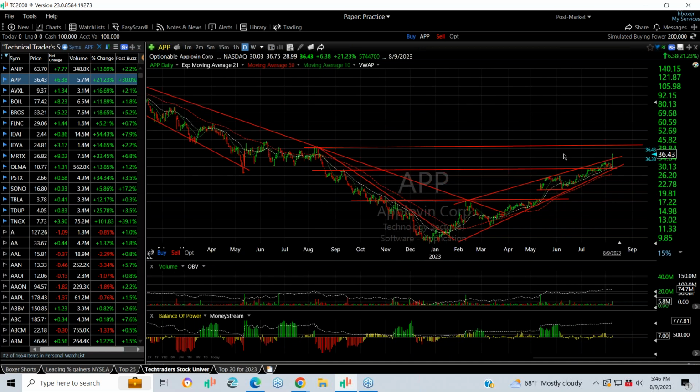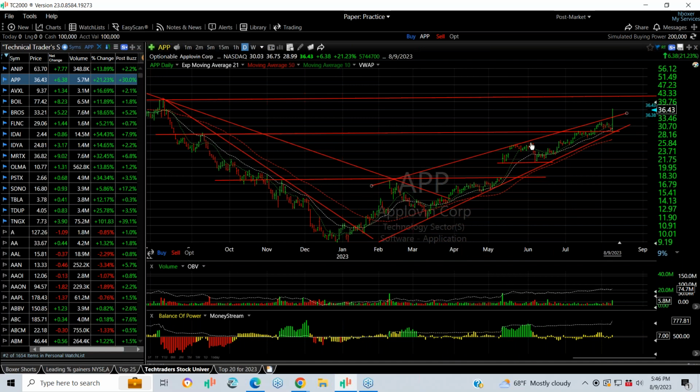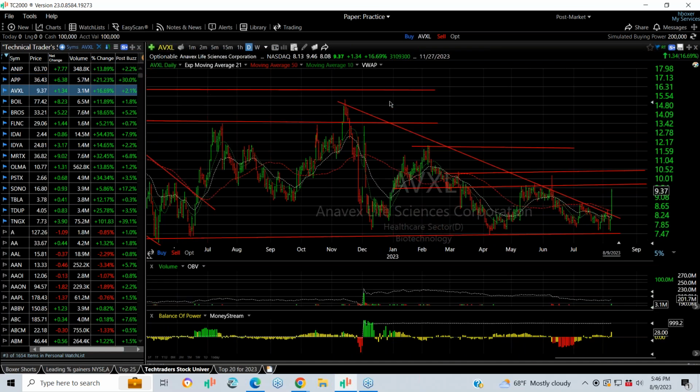APP with earnings after the close popped and broke out cleanly. Looks like this could extend over the next week or two into the low 40s.